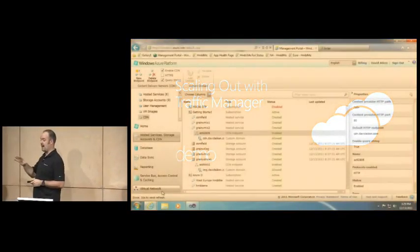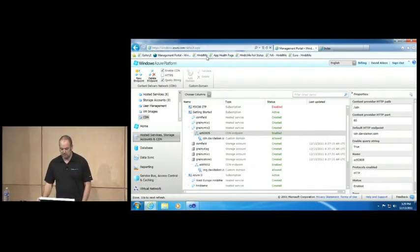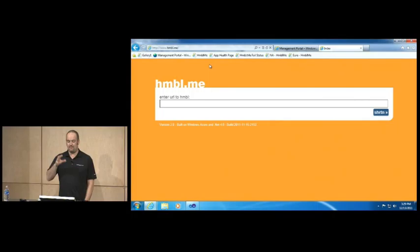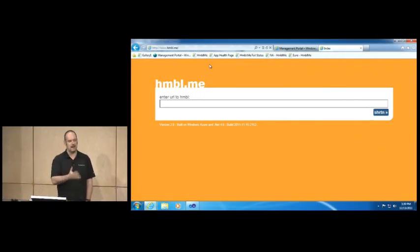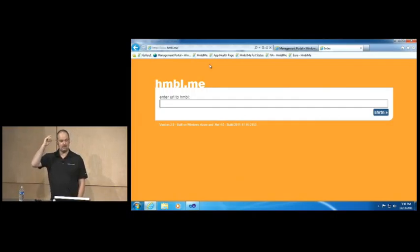So I've got a different app that I use to show for this. This app is the world's best or funniest, I'm not sure, URL shortener. Everybody who tries this out always complains that it gives them a longer URL. And I'm like, it's a demo. It doesn't matter. Anyway, it's called Humble Me.